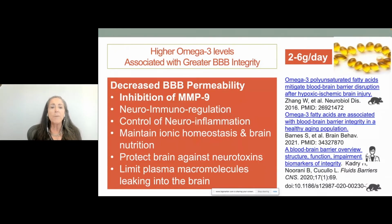And remember that omega-3 fatty acids also are responsible for healthy cell membranes, healthy cell walls. So we get a healthier membrane and a healthier brain by using omega-3 fatty acids. And I use 2 to 6 grams a day in most of my patients. Caution at the higher end of the dose if a patient's on oral anticoagulant therapy.